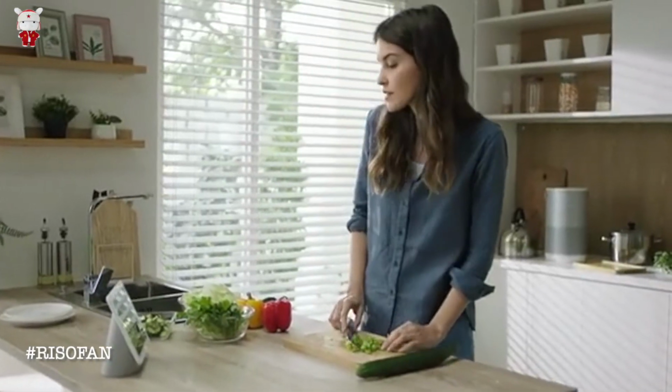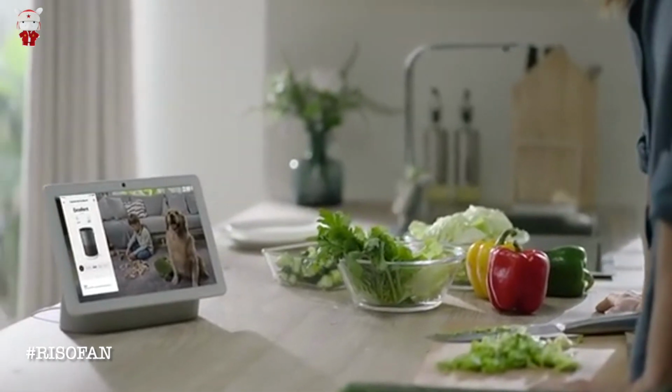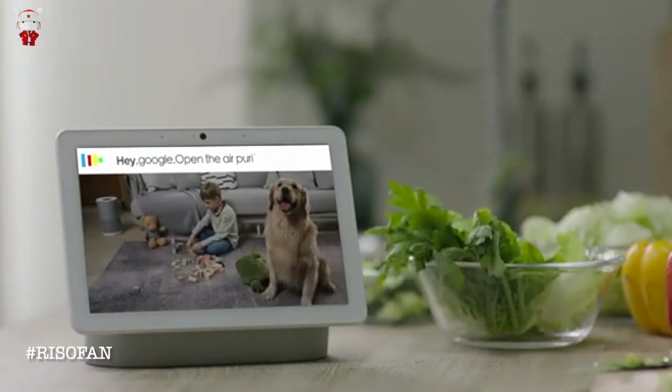Smartmi can be connected to other smart devices, allowing you to check the air quality at home and remotely control it anytime, anywhere. Hey Google, open the air purifier.